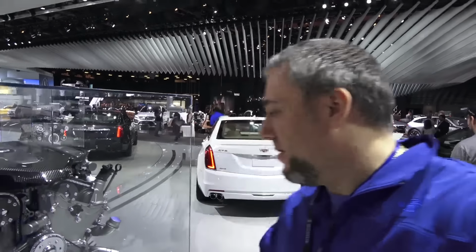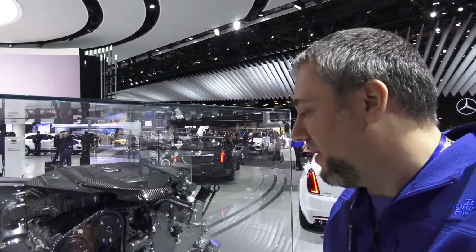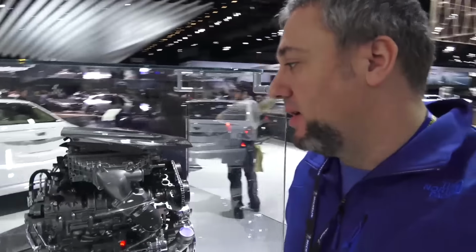One of my favorite parts of the auto shows are the technical displays. So here, I've got Cadillac's new 3-liter V6 twin-turbo power plant that they use in the CT6, among other things. So this is a CT6 version with the GM 8-speed automatic transmission and their electronically controlled all-wheel drive system.